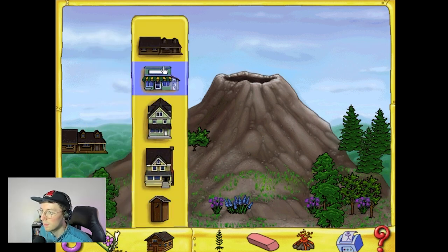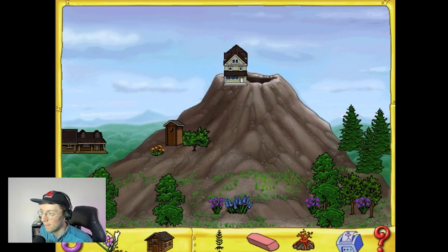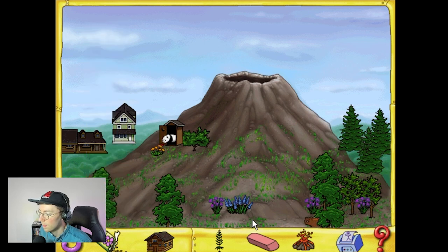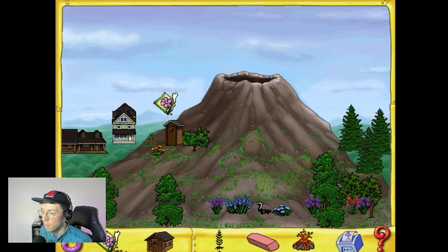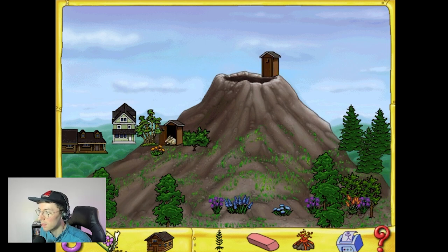I do feel like we need more houses. Just some palm trees growing on the side. I like that. I think this is good. I don't think it's gonna get any better than this. And just one more thing. Perfect. All right, here we go.